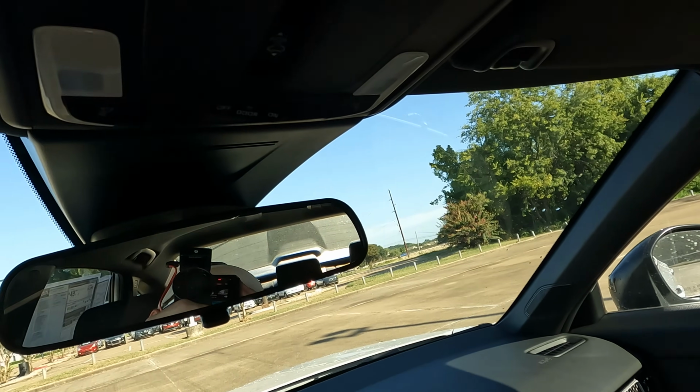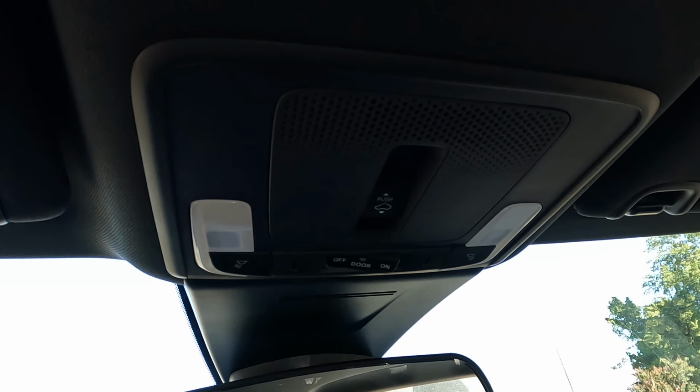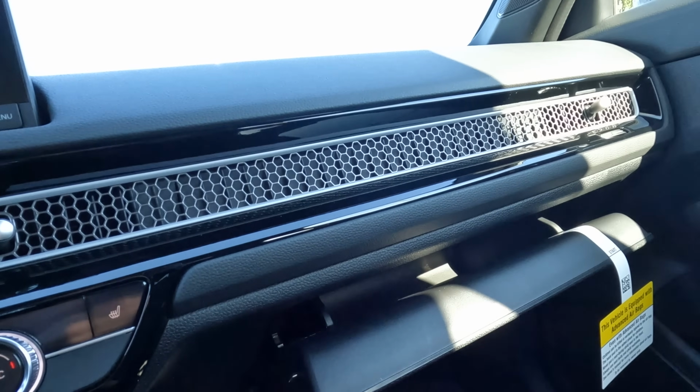And how about your upper console? The only thing missing here is a sunglass holder. There is none. But I don't know how many people actually use that. Tell me down in the comments section.